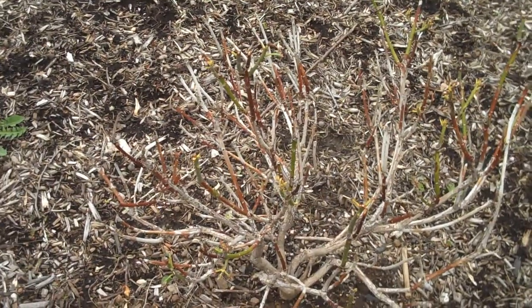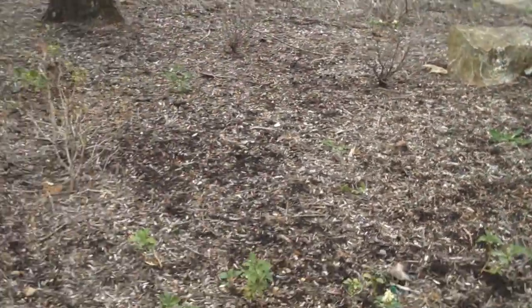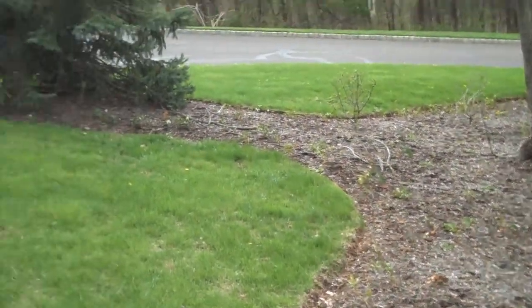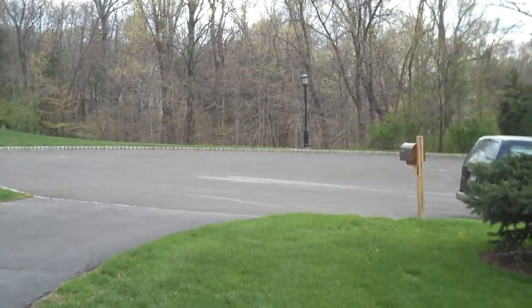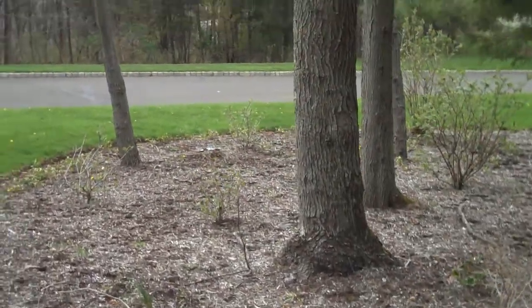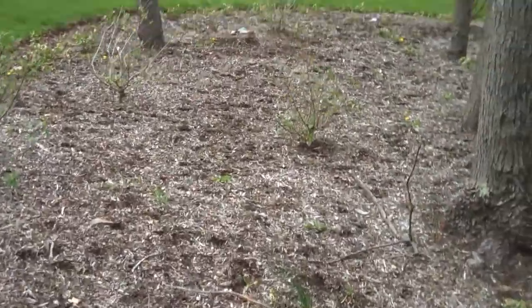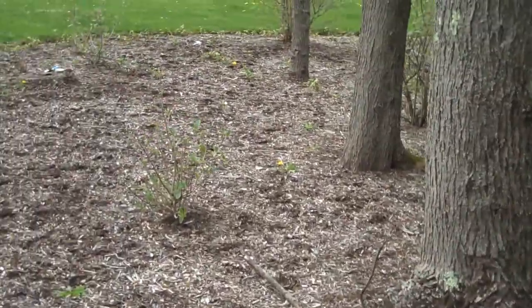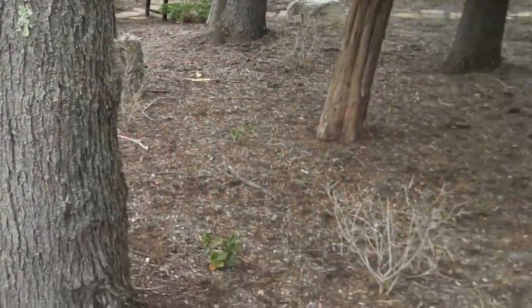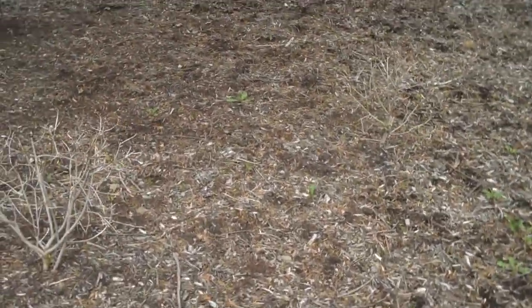This is Chris Orser Landscaping coming to you from a homeowner's property, a great example of a natural, wooded setting. Here in southeastern Pennsylvania in Bucks County, we have an issue with deer browsing on a lot of different plants. This house in particular, these plants were put in, and the majority of plants have been deer browsed.